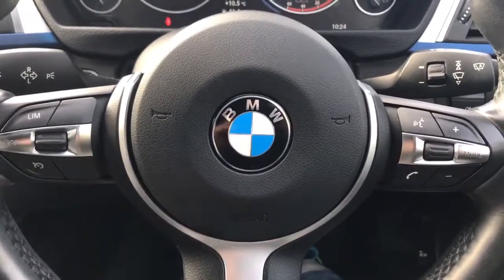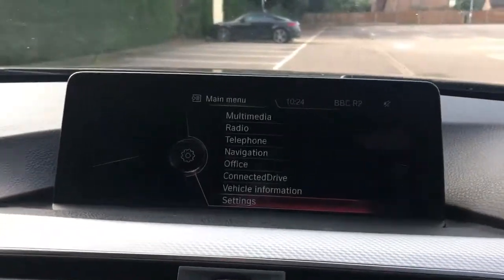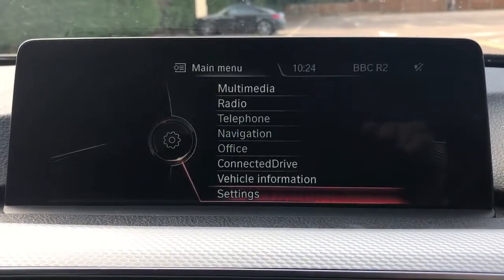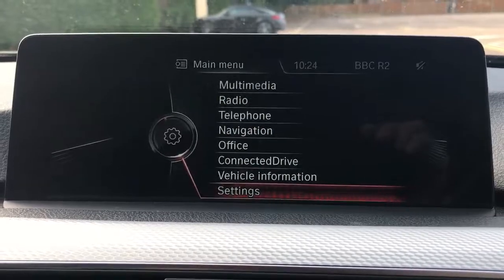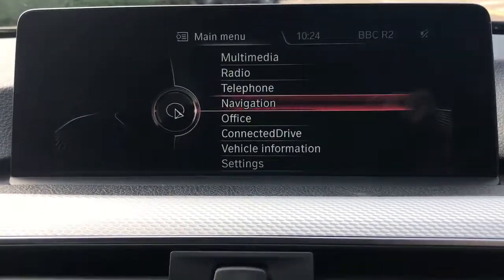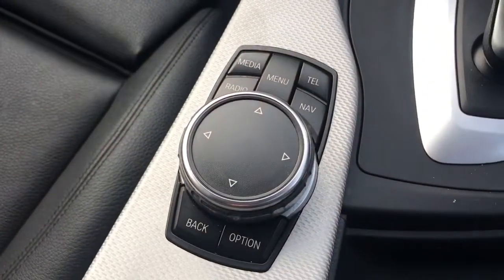The phone itself is initially paired using the screen in the center here. So this is BMW's professional nav, so it's a slightly wider screen than the business nav. You'll see that I'm working through the menus there. All of what I'm doing is being controlled using the iDrive system, which is just here.